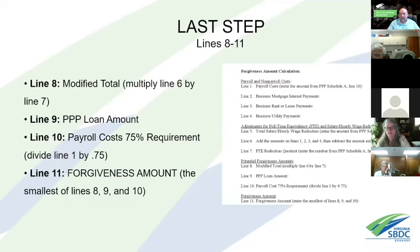Line 8, more math. Line 9 is the amount of your loan. Line 10 is taking your payroll costs, which is line 1 divided by 0.75, and that's going to give you your payroll cost requirement. And then line 11 is your forgiveness amount, and all it does is look at line 8, line 9, and line 10, and whatever one's the lowest is the winner. And we're going to show you an example here in a minute to make it make a little bit more sense.